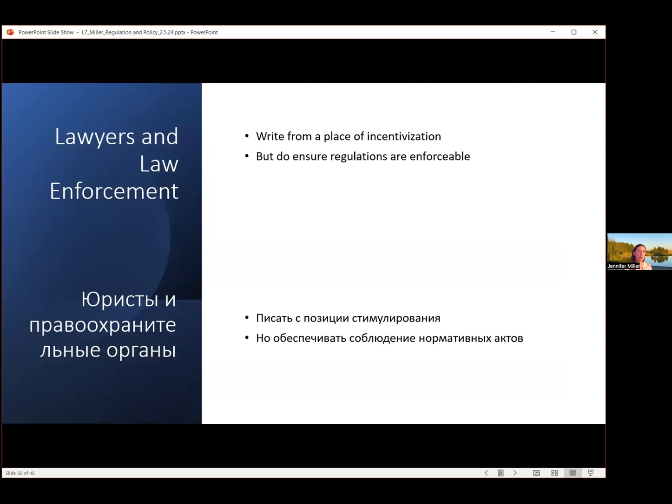So a few last points here. It's important to write from a place of incentivization, but be sure regulations are enforceable.